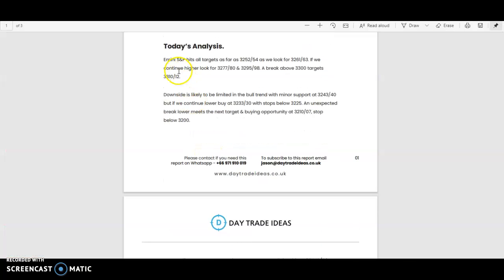So I had written that the S&P has hit all targets as far as 32.52, 54, as we look for 32.63. Well, those two targets have been hit. If we continue higher, we look for 32.77, 32.80. Well, that's our next target, and we're closing in on that. As I said, we've reached 32.73 as I speak to you now.